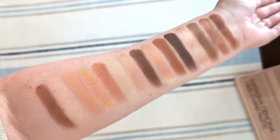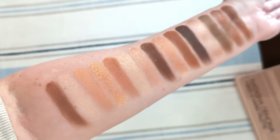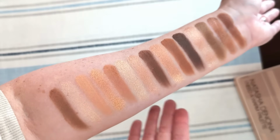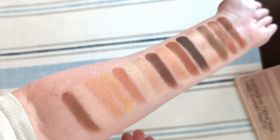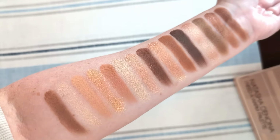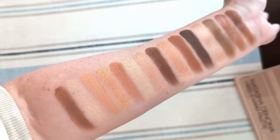I'm just adjusting the lighting here because I feel like it's a little bit dark. But anyway, just look at how pretty this is. Again, it's nothing new. I'm sure we all have shadows like this in our collections already. I think if you have the ColourPop Bare Necessities palette, you have all these colors. But at the same time, if you like Natasha's formula, I think this is beautiful. And I like, again, that she didn't go too warm with it. It's not full of orange and yellow and red.